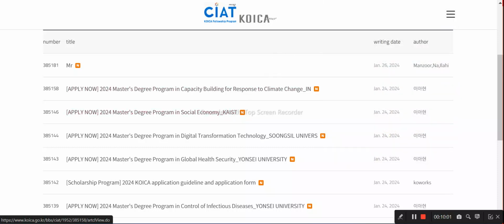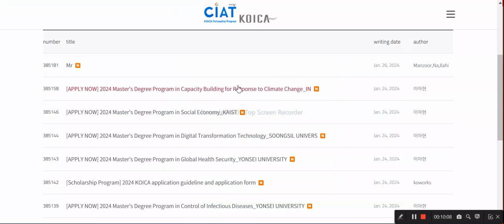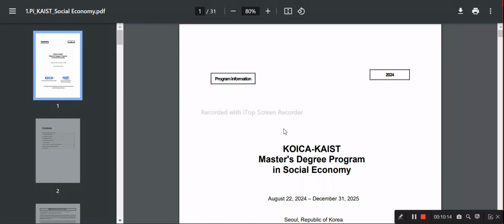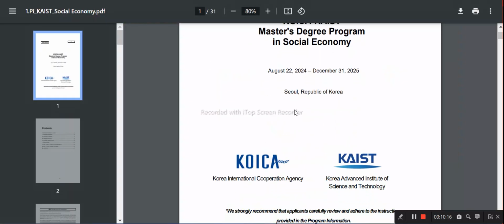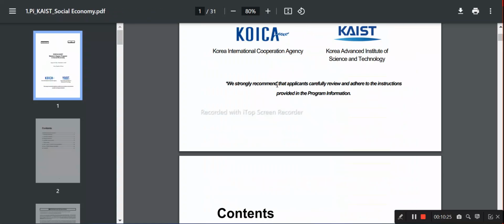Here you can see social economy, and here in the list, it's also there, social economy. Suppose you chose this social economy or any of the courses. Similarly, you have to click on this here, and this type of form will be downloaded. So you can check, you have to mention the same details, when this course will be available, August 2022 to 2024, same details you have to mention on the form which you download.